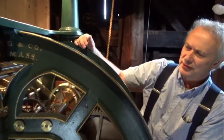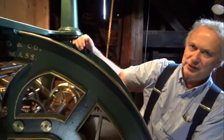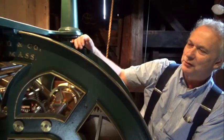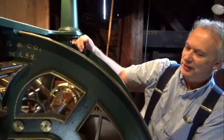And an interesting note about this and many of the clocks of its type, when we take them apart and remove them from the building, it's probably the first time they've been in a motorized vehicle. This clock was probably delivered by a horse and buggy back in the early 1900s when it was installed.